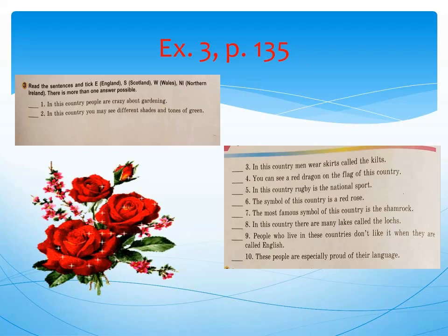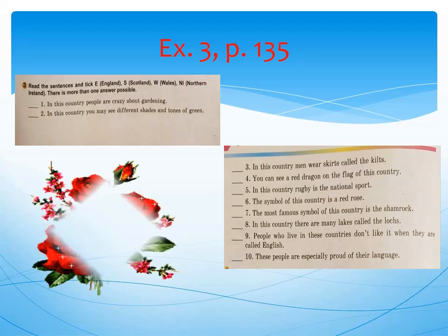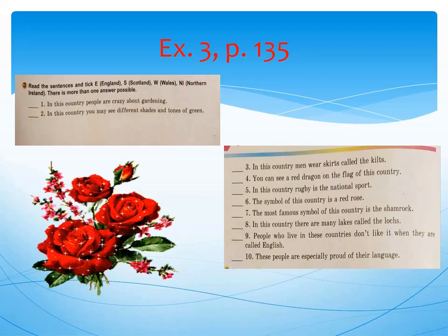In this country, people are crazy about gardening. In this country, you may see different shades and tones of green. In this country, men wear skirts called kilts. You can see a red dragon on the flag of this country. In this country, rugby is the national sport. The symbol of this country is a red rose.